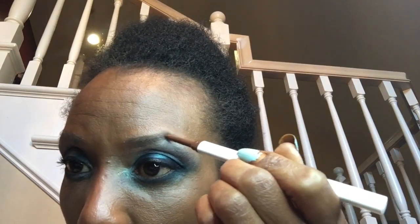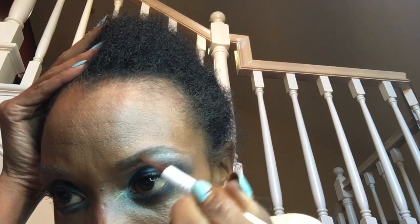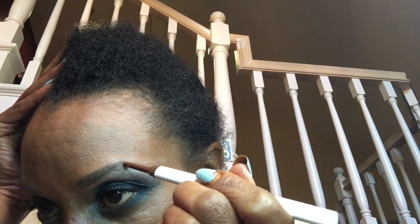And funny thing is, the people in Sephora were trying to get me to get anything but this pencil. I kid you not. They had it in their mind. They're like, you want Benefit, you want Anastasia. And I'm like, I came in here asking for Fenty. And y'all trying to sell me everything but what I came for. You know what I'm saying?